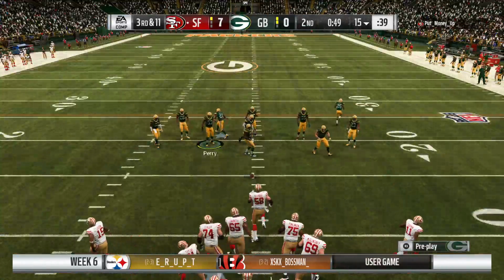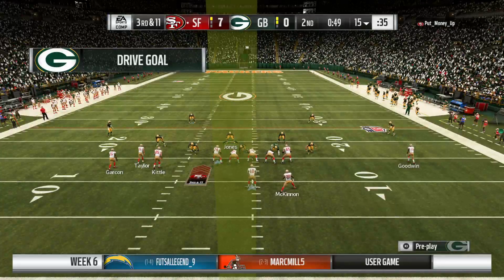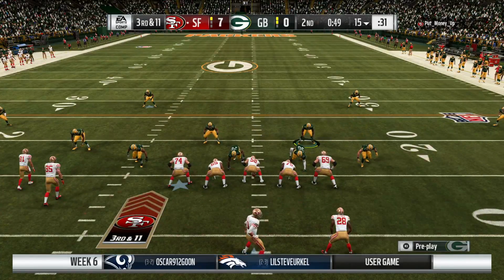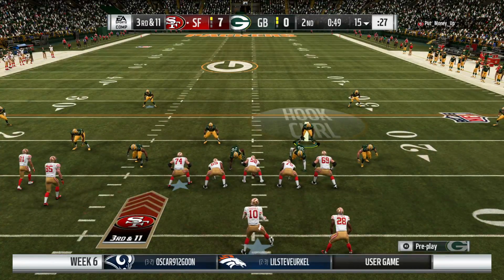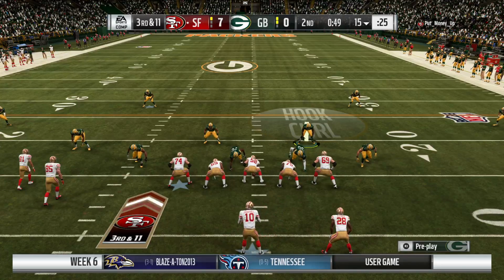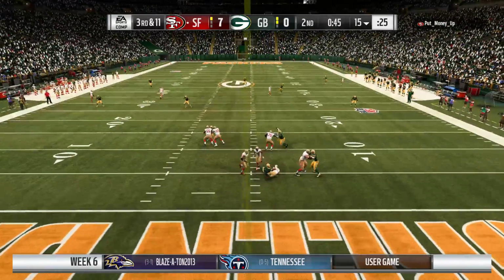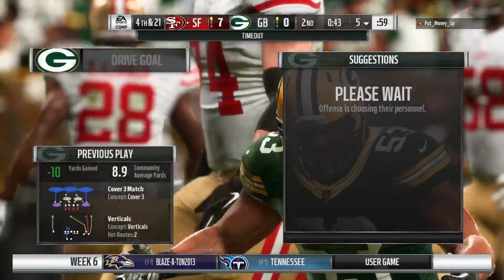The Niners on 3rd down. They've been okay, 2 for 3 thus far. This is 3rd and 11. From the gun, it's Garoppolo. Pressure gets to him, and down he goes. Back at the 4-yard line.